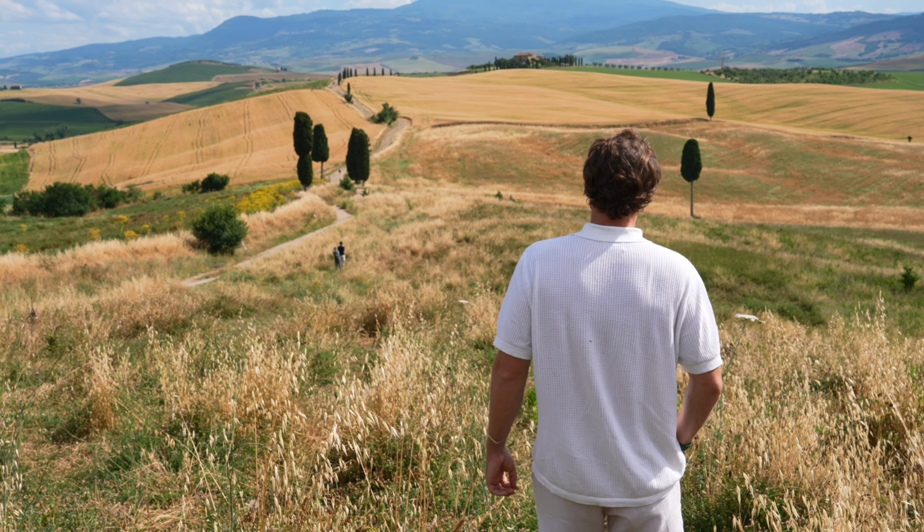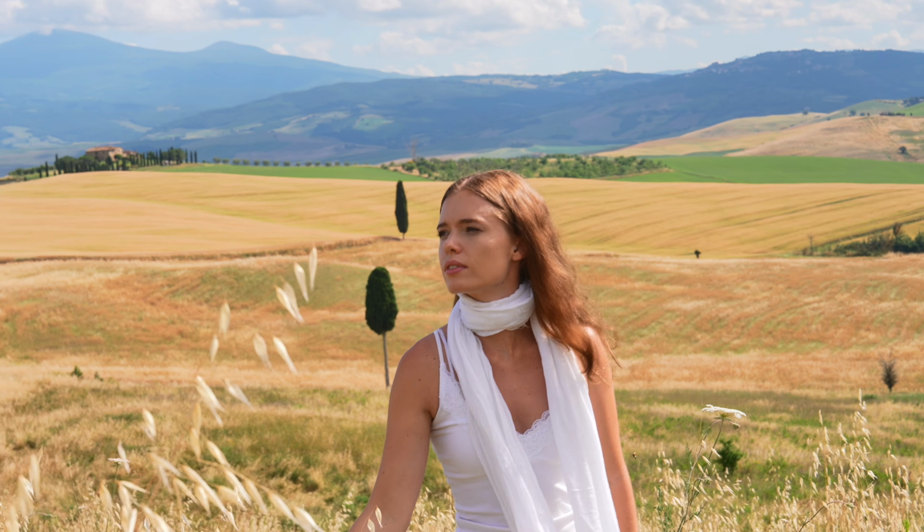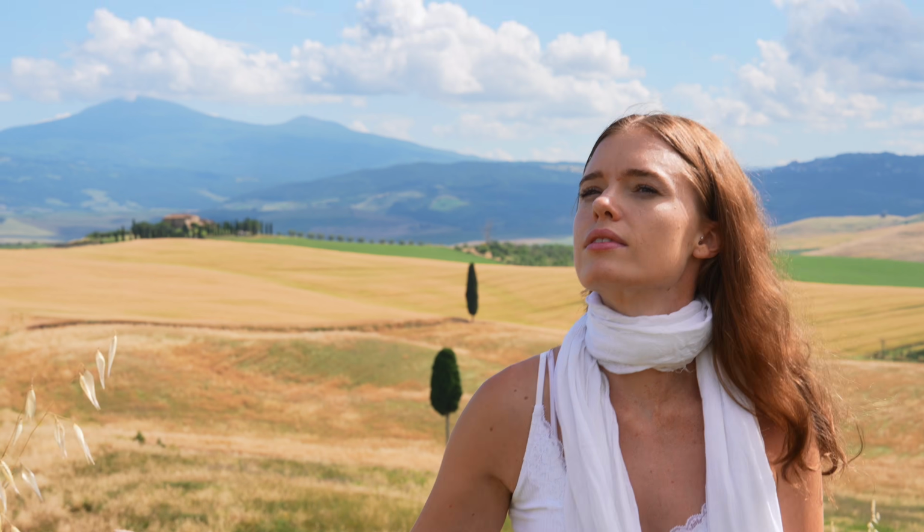Well, we have just been roaming around all over the hills of Tuscany. We've visited a couple of different villages and towns. We've gone to Pienza, we've done some wine tasting, and really we've just been visiting all the viewpoints in the whole of this region.